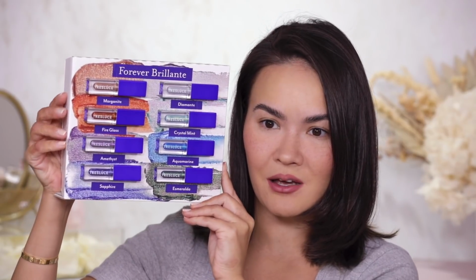Number one, we have liquid shadows from TRESLUCE, and this was just so visually pleasing to me that I didn't even want to get rid of this cardboard box. I wanted to show you just like this because it is just so pretty. I'm loving the blue shades, and I kind of want to go for blue today just because this week is Hanukkah.